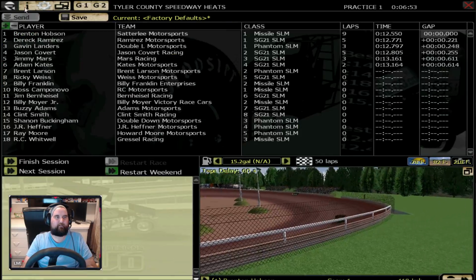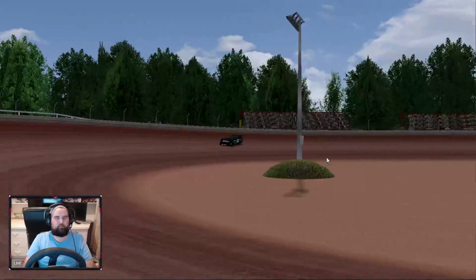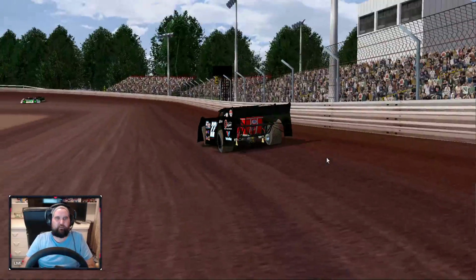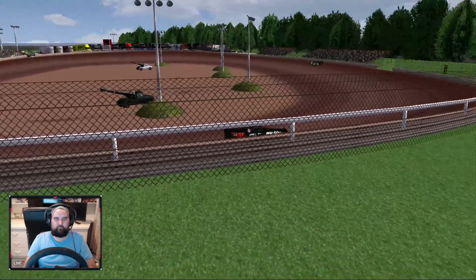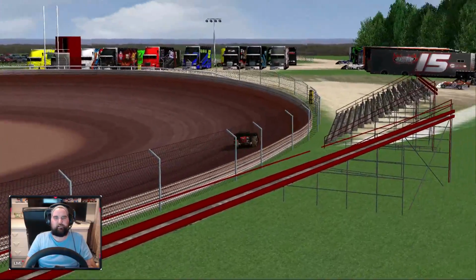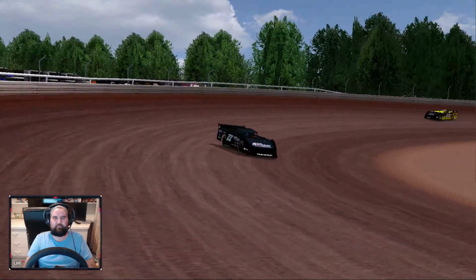Let's just go back and have a look at the replay. This is a cool looking car, I like this one. A Sadly number 22. Very black. Very, very black. Very cool. I like it. It's very screwed up at turn 3.